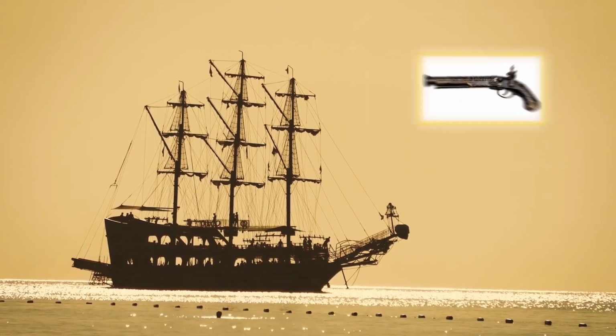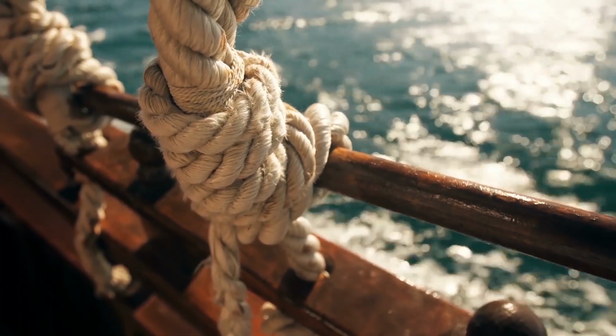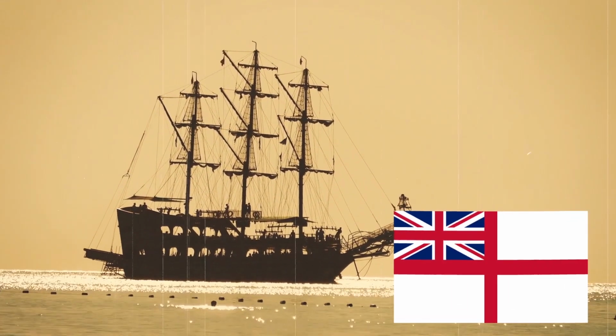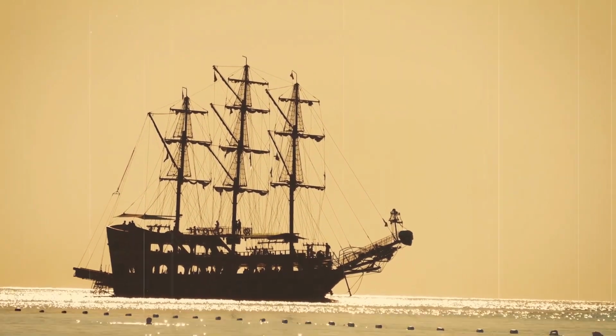But this weapon is best known for its association with pirates and privateers, especially due to its usefulness in close combat in warfare on and between ships. Consequently, it was also common for naval use, including by the British Royal Navy, which issued it to its sailors for some time. Number 9.